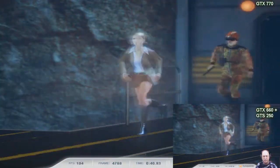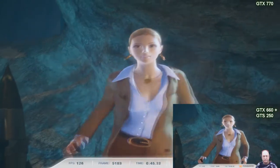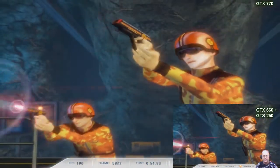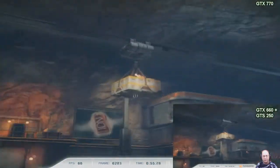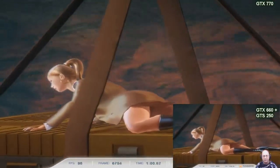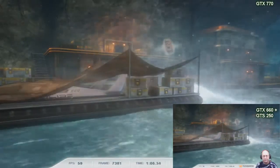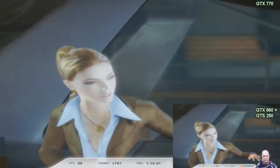Here comes Jiggling Jane, and this is what I mean. Right there. All right, 78 to 70, 80. Okay, it's about the same right now. Now it just jumped as soon as they started shooting. It jumped up to like 115 on the 770. 150, 70, about the same right now. Nothing really exciting happening. But as soon as the water hit the water, FPS on the 660 dropped to like 40.